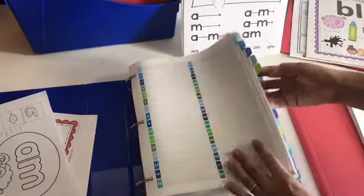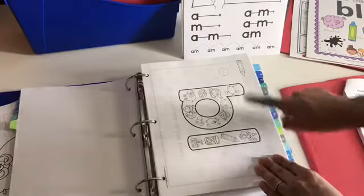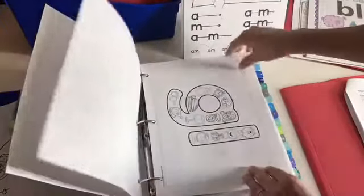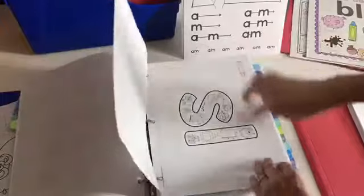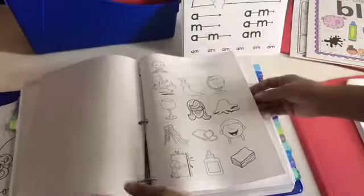Every 5th week, she does a consonant blend week. So that would be like week 5. So we would focus on the consonant blend, bl, fl, and there's activities for those. Bl, sl, activities for those. Sorry, just trying to go quickly so you guys can see.